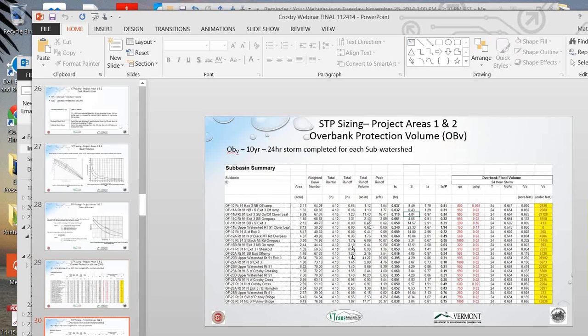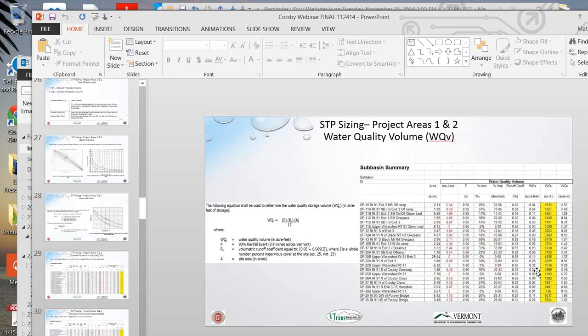Oh, and the OBV was an acronym that we just made up. When you look in the manual, it's actually called the Q10, but we called it an OBV here. Anyway, we also used the same methodology and the same spreadsheet format to calculate the overbank protection volumes, which you see highlighted in yellow in the end here in cubic feet. And the numbers aren't as important. I'm just really trying to explain to you how we did this and the tools that we used.